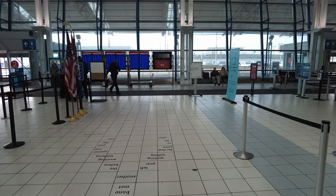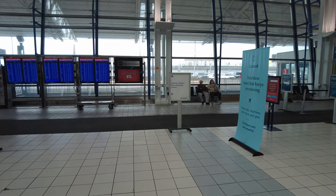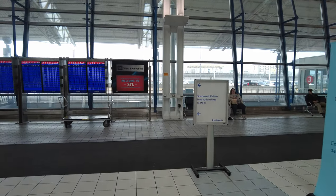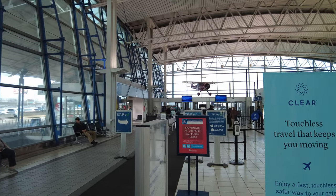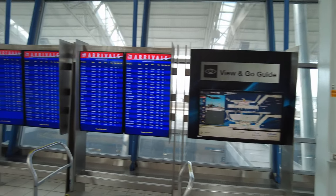Alrighty, so this looks to be the check-in area. There's an airplane hanging from the ceiling over there. I think baggage claim is one level down.